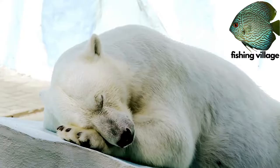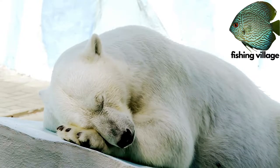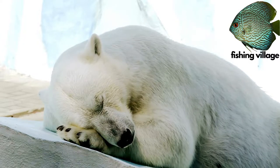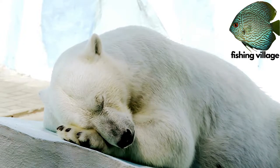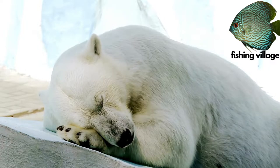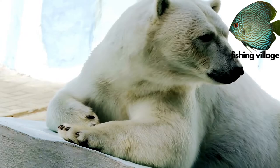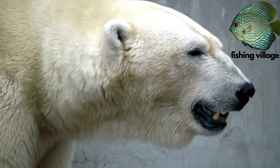Today we will talk about polar bears. The largest carnivorous land mammal on Earth is the polar bear. From the tip of the nose to the end of their incredibly short tail, they are roughly 7 to 8 feet long.